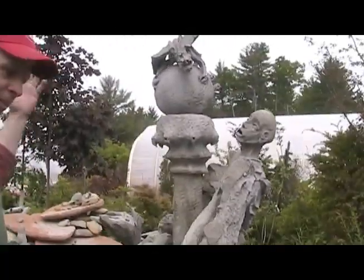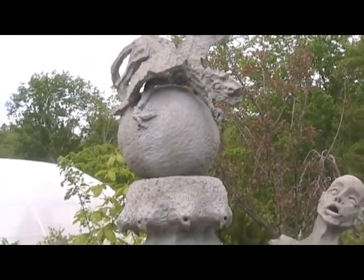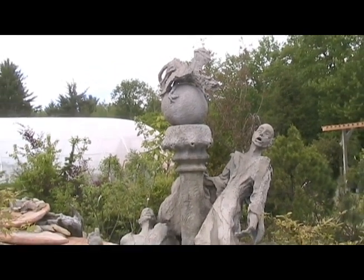Just driving along the road, I got this crazy idea to have a bunch of monks on vacation playing around. Some people think it's a little gothic and evil, but it's really not. They're just having a lot of fun.